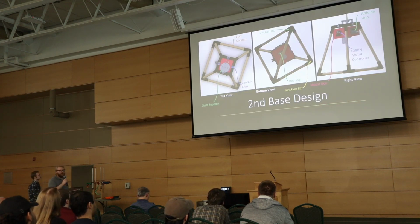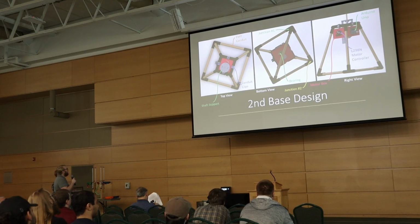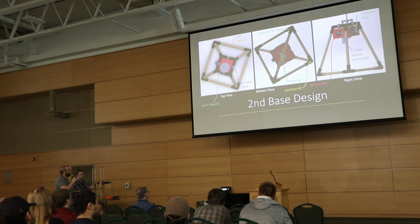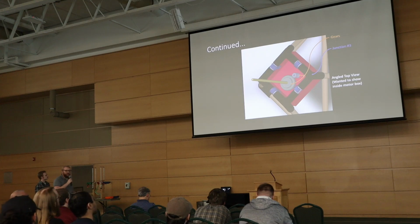So this was my second base design. It has a much bigger platform, which can hold his launcher. It has some shaft support, because I realized that his launcher would wobble a little bit, so I tried to add some more support to it. Inside the motor box, there's just some gears, a motor, a shaft, simple stuff.